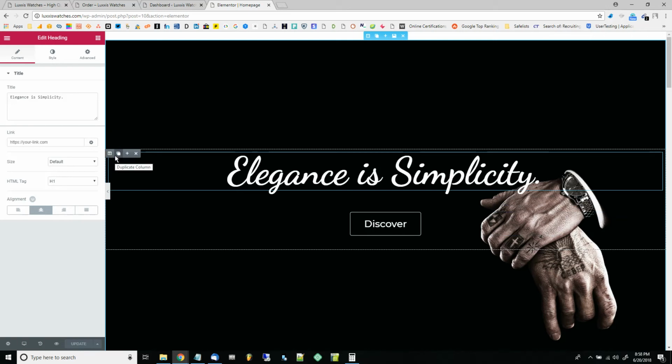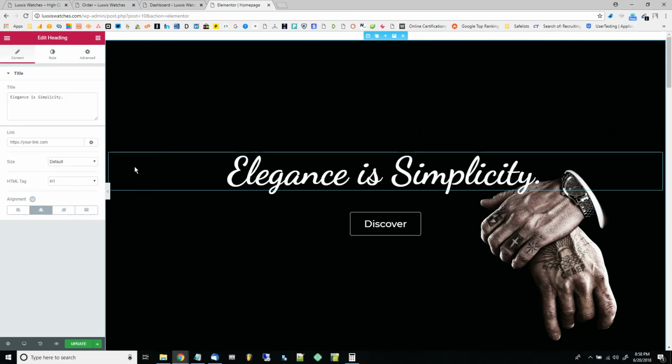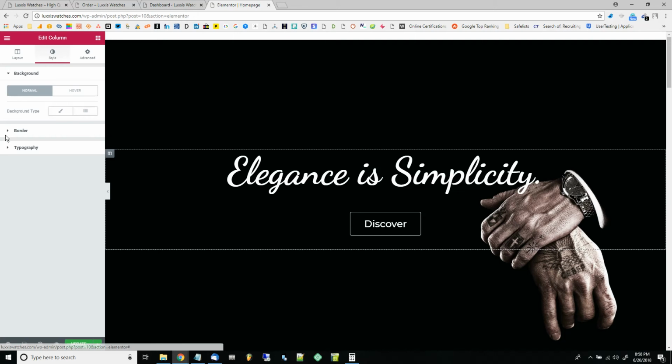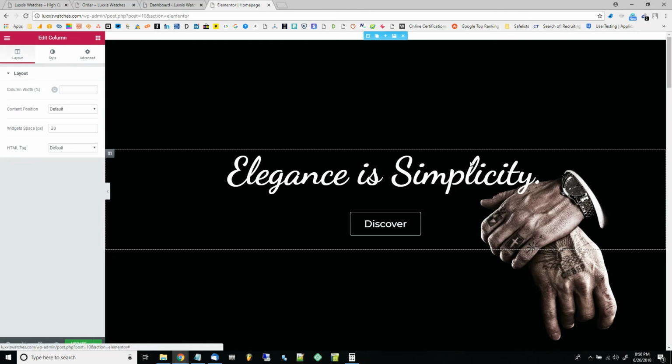And you can have several columns, for instance, side by side, and then you can edit different things about that column, such as the spacing, column width, styles, border, typography, entrance animations, where it is on the background or foreground, different things like that.